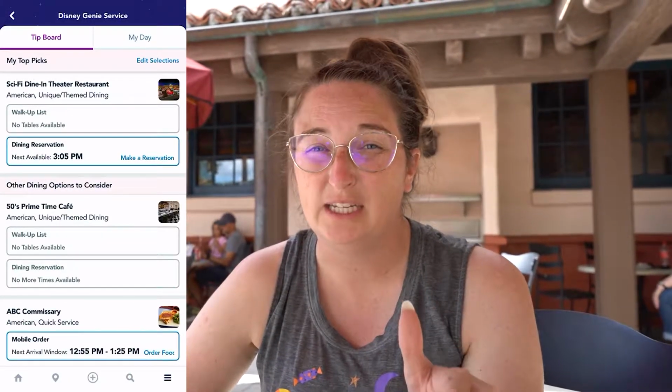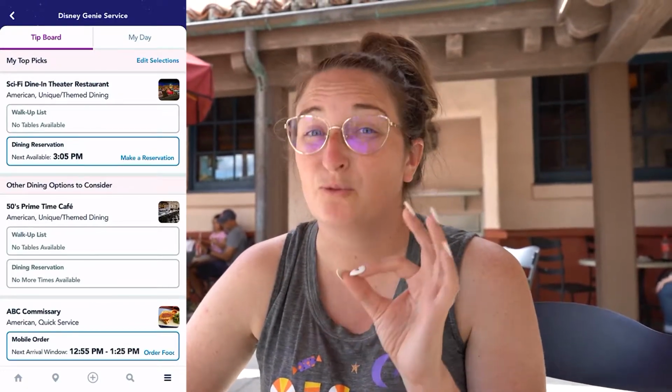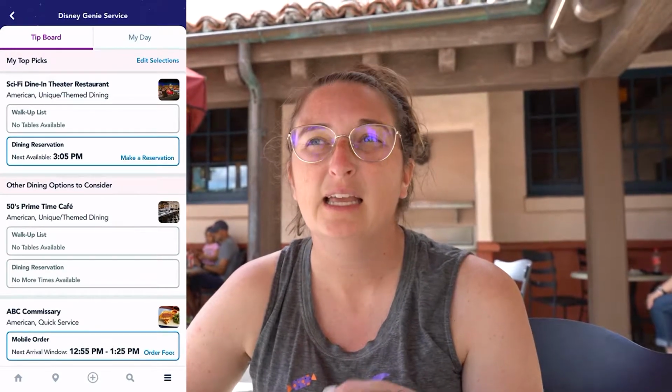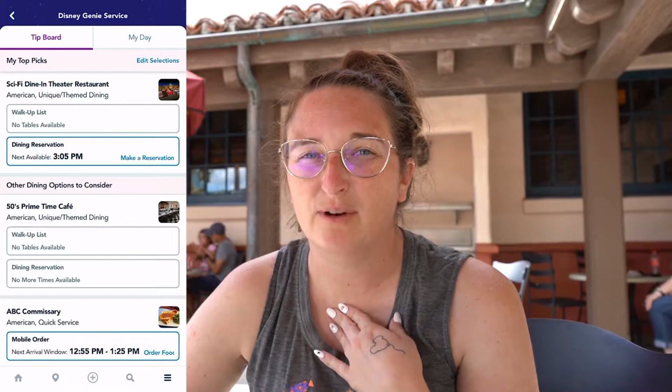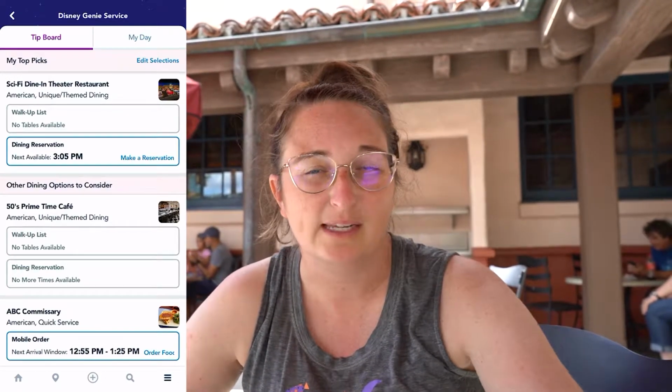My first major tip that I have noticed so far, Rise of the Resistance and Slinky Dog Dash are already out of Genie Plus return times for today. So unknowingly, we did a really good job grabbing Lightning Lane for Slinky Dog first thing in the morning. My other tip would just be to go ahead and grab that Rise of the Resistance one too, if you know you want to ride that without waiting in the regular standby line.